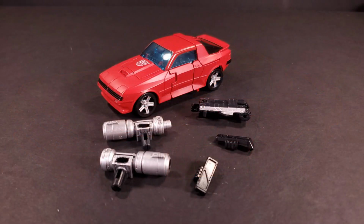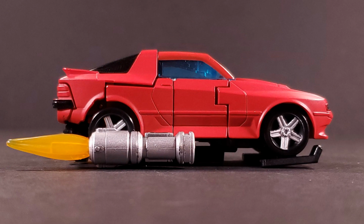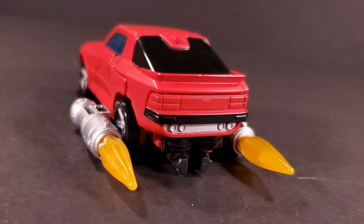Cliffjumper's exorbitant price tag is supposed to be made up for with his accessories. In this mode, they are some skis and a pair of booster rockets to mimic the iconic scene from the episode Dinobot Island Part 2, where the Autobots surf across some water for some reason. It's been a while since I've seen it. I normally can't sit through G1 episodes. In robot mode, these parts become a weapon, so I'm appreciative of this really clever use of weapon storage.